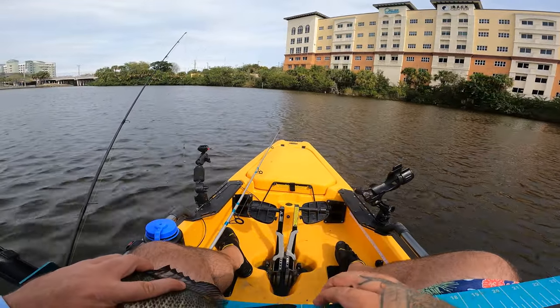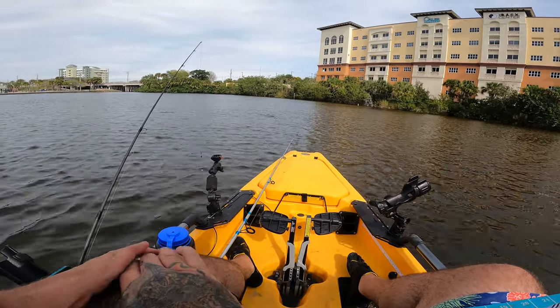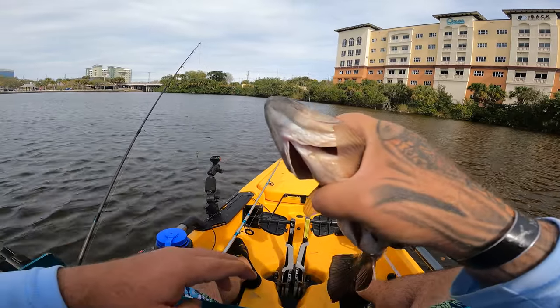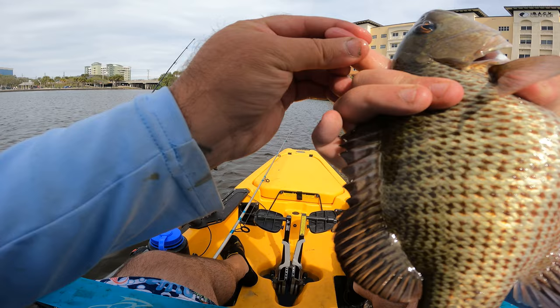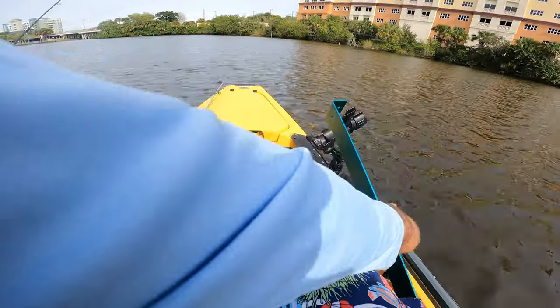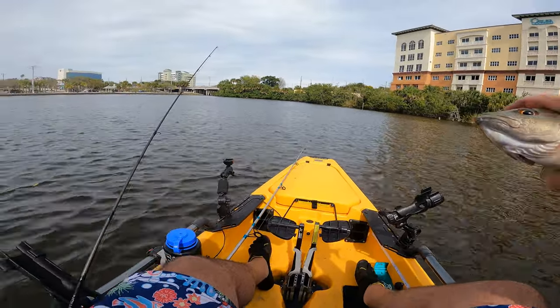11 inches. So he's still definitely a keeper. So we're gonna keep him. But he's a little smaller, I think, than the other one. Yeah, the other one was 11 and a half. Oh man, he sliced me all up. So man, three keeper size. I was only able to hold on to two of them though, unfortunately.